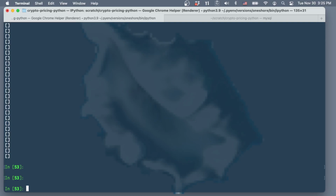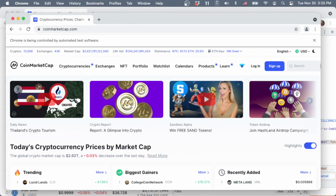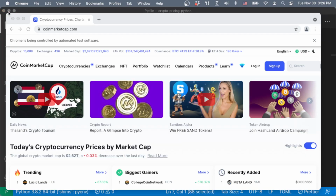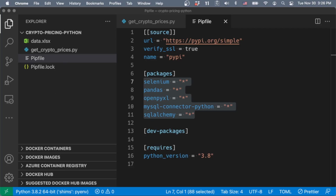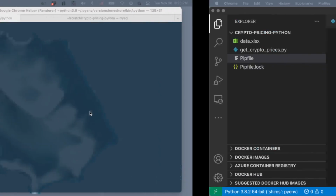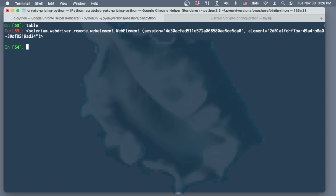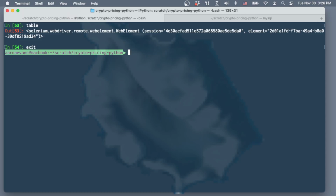So what I want to do instead is just use BeautifulSoup to parse my HTML. And so we can say goodbye to Selenium, at least for now. So let's see, next thing I want to do is, I still got my table, right? Yep. Actually, let's get out of there completely.